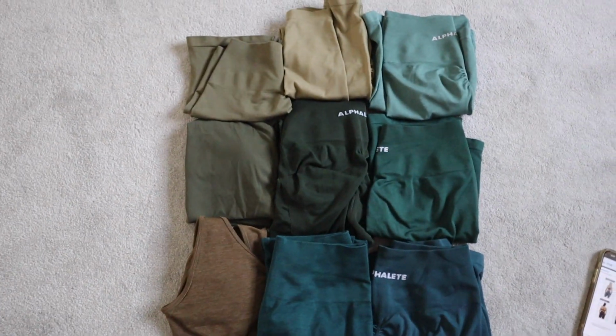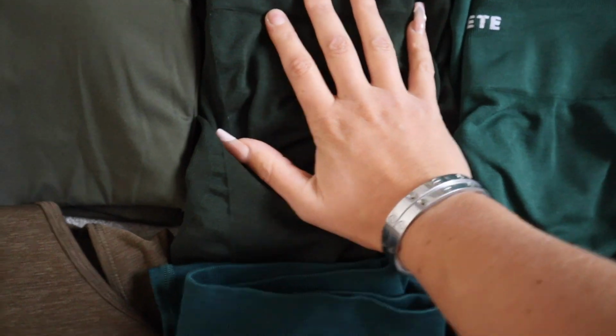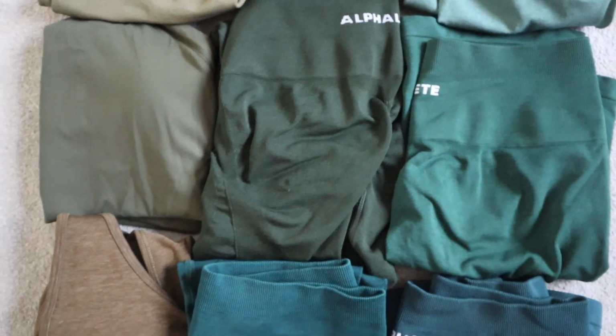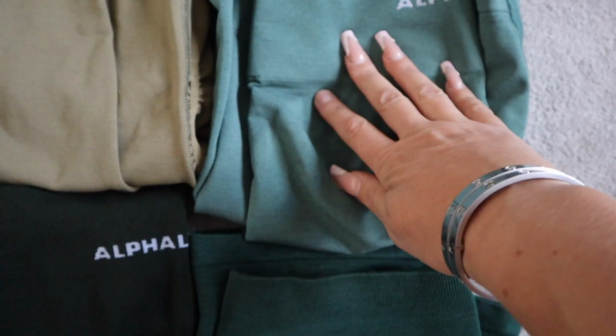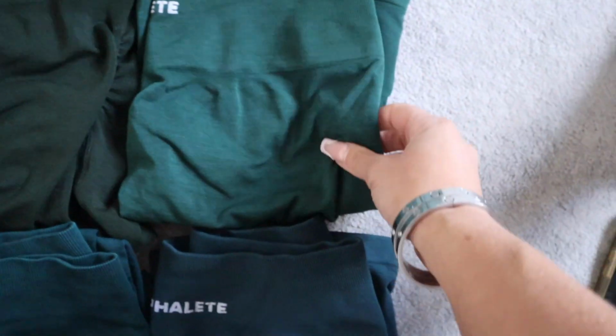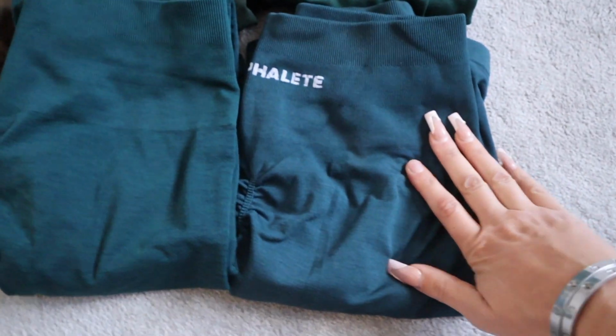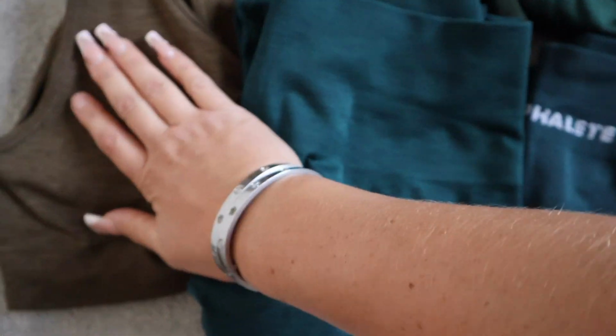Okay, you guys, so here is a comparison of the new Central Park, which is this one. It is a very, very deep, dark green. So this is the last launch, which is sage, willow, this is oak. This is from, oh, I forgot what the collection's called. Come back to that. This one is darkest pine. This is dark waters. This is teal and this is canteen.